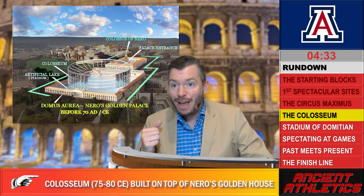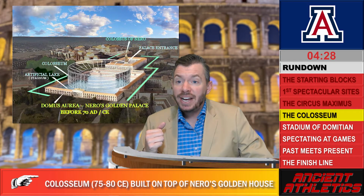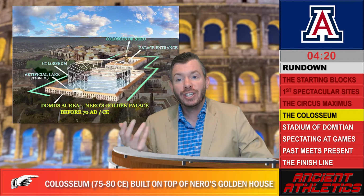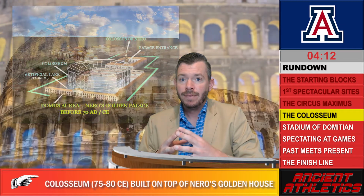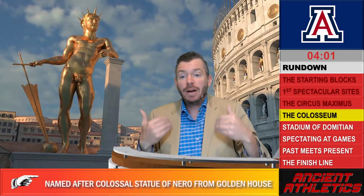Now, the most famous amphitheater in the world is, of course, the Colosseum in Rome. It was begun in 75 CE, right on top of the site of Nero's Golden House, a way to repay the common people for the destruction that Nero wrought during his reign as emperor. And it was finished a few years later by the Emperor Titus in 80 CE. Now, officially, this structure is and was known as the Flavian Amphitheater, named after the dynasty that built it. And it gets its nickname, the Colosseum, from a colossal bronze statue that stood out in front of it, a remnant of Nero's old golden house.